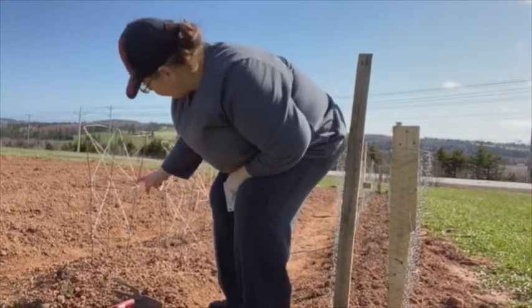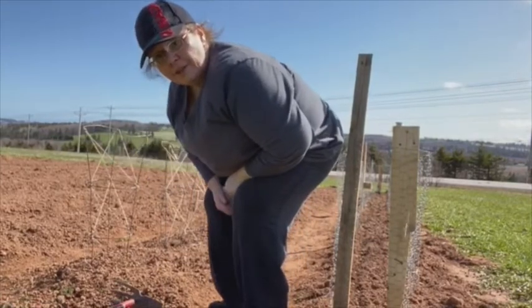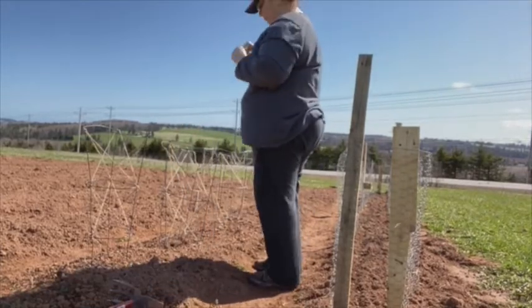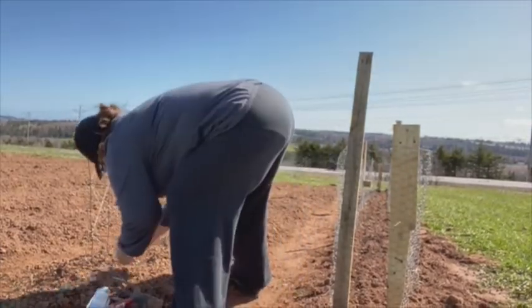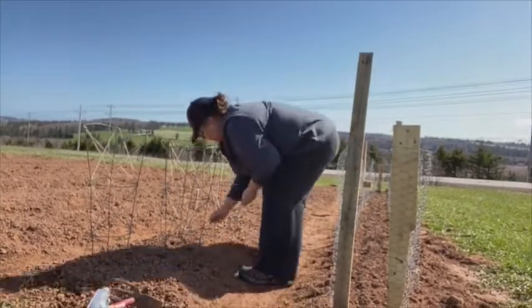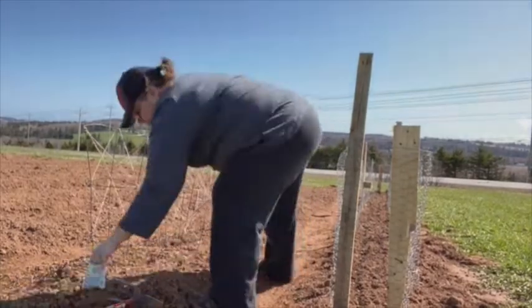What do you think of our little rigs here? Do you think the peas will grow up those? Hope so. I actually had enough sugar snap peas left over that I can plant these twice if I really wanted to. I thought that was actually pretty handy.